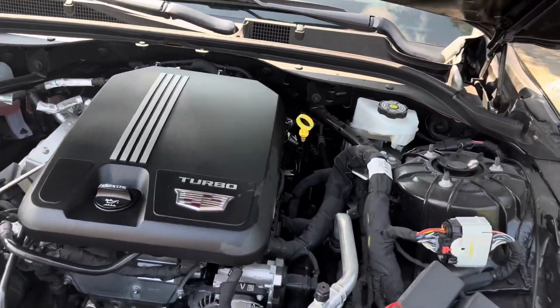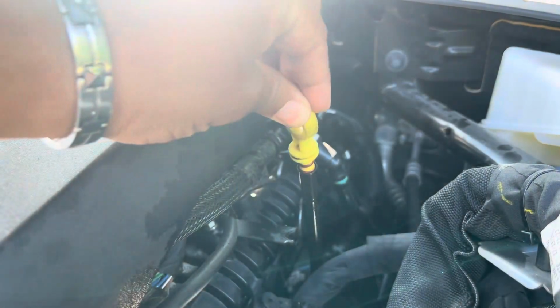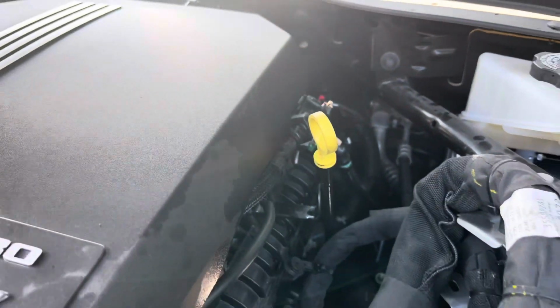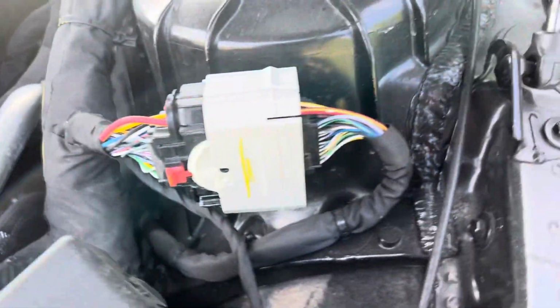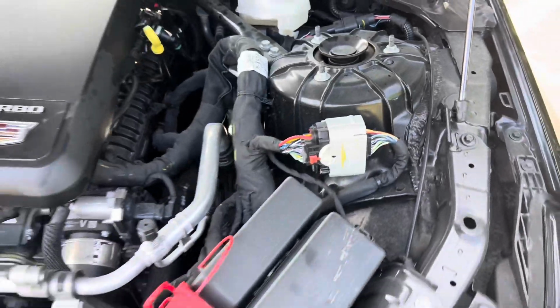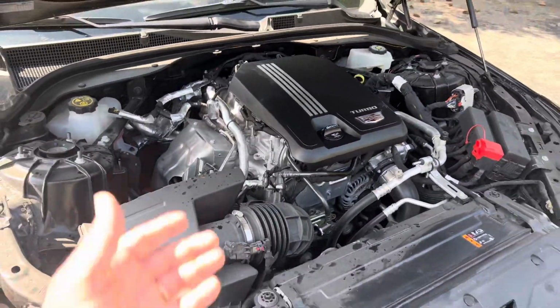I've noticed something. National, are y'all changing the oil? Why is my dipstick so high? Let's put that back in. I swear I just opened the hood and found that. And these wires look a little exposed. But neither here nor there. I didn't do any of that. I just opened the hood. But yeah, man, decent looking engine.